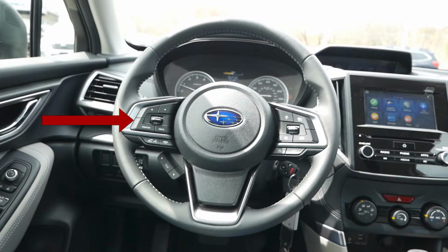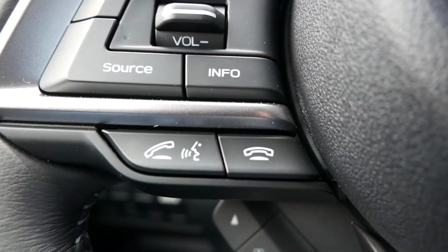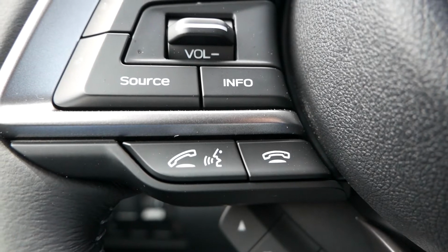Mounted on the upper left side are buttons that control your radio presets and volume. By pressing source, you can change from AM and FM, and optional would be the Sirius satellite radio. We'll get into the functionality of the info button in a minute when we take a look at the multi-information display. And of course, you'll have your hands-free calling buttons through Bluetooth connectivity.